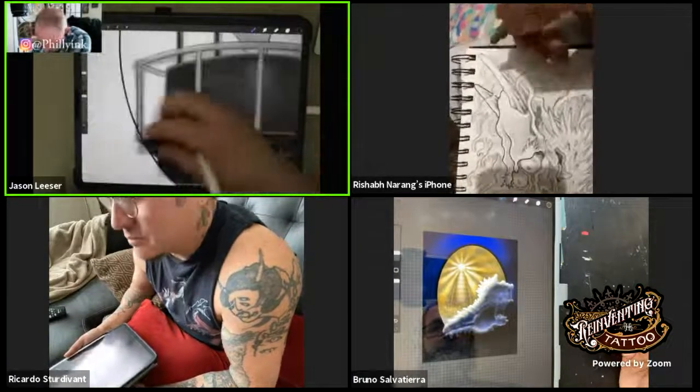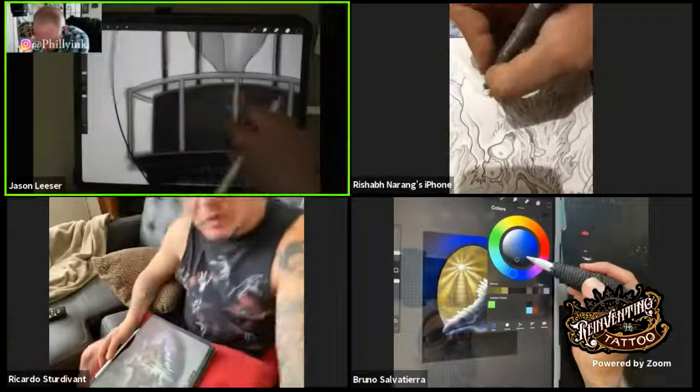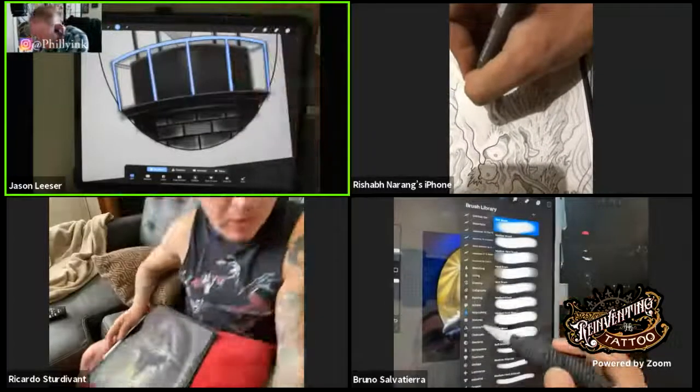Absolutely, man. And I mean, he's still using cartridges, but he's using a coil as his liner machine because that's his go-to trusty machine. It's never let me down so far, so why would I change it? Right.